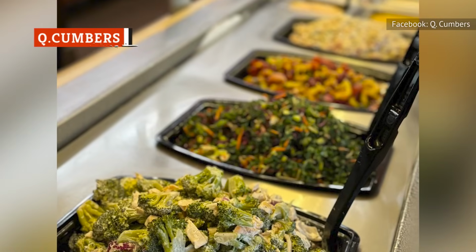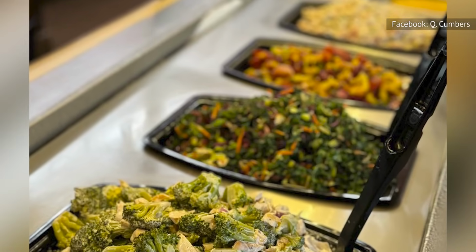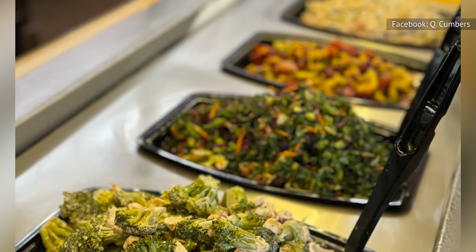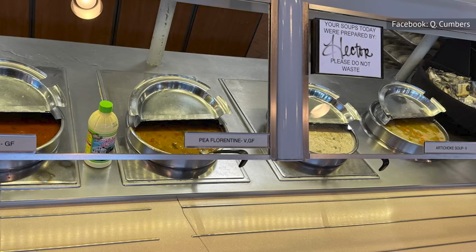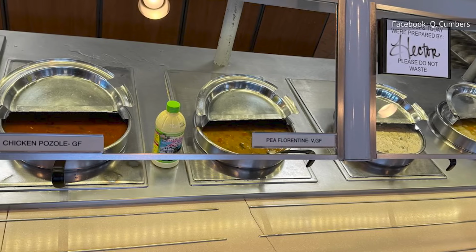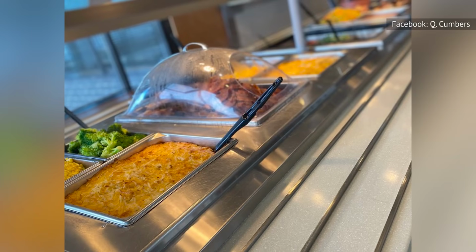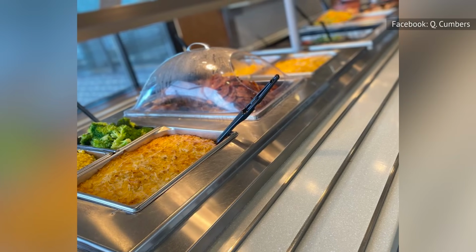A 50-foot-long salad bar isn't something you see every day, but Q.Cumbers has one. This veggie-centric buffet just outside of Minneapolis gives priority to vegan eats, soups, and bakery items. Q.Cumbers isn't fully vegetarian, though, as it also includes a rotating menu of soup options like chicken noodle. Meanwhile, the steam table offers various poultry, pork, and beef.